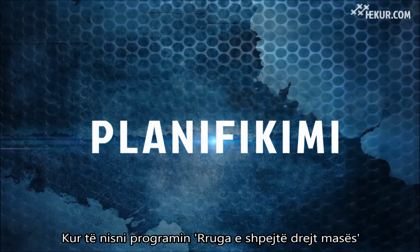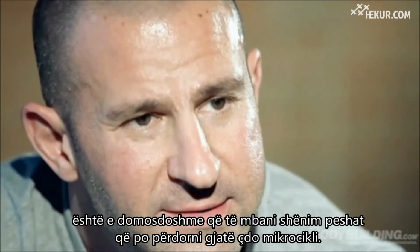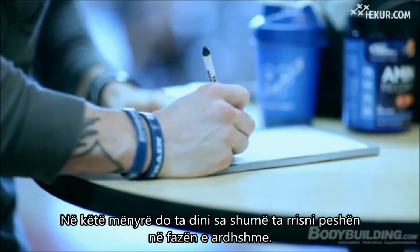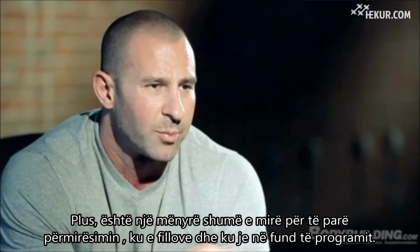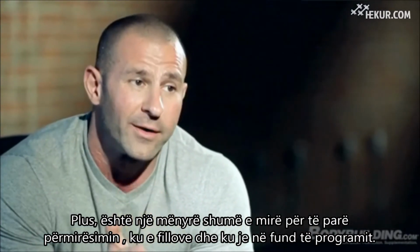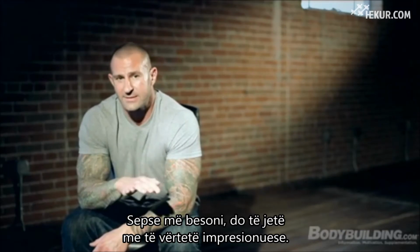When following the Shortcut to Size program, it's absolutely critical that you log down the weights that you're using during each microcycle. That way you know how much to increase your weight by the next time, based on what you've done previously. Plus, it's a good way to look back to see where you started and where you ended up at the end of the program, because, trust me, it's going to be quite impressive.